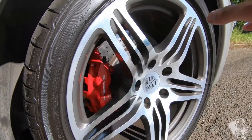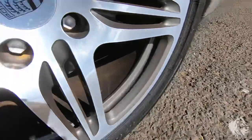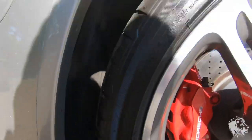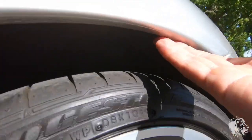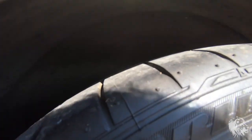So I check those, make sure there's no scuffs around the edges, no dents on the spokes. If they're clean, look on the insides of them to make sure there's no dents on the inside from potholes. And then I look at the wheel arches as well, make sure there's no rust, there's no kinks in the metal.